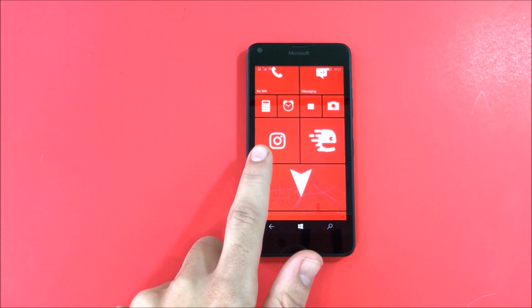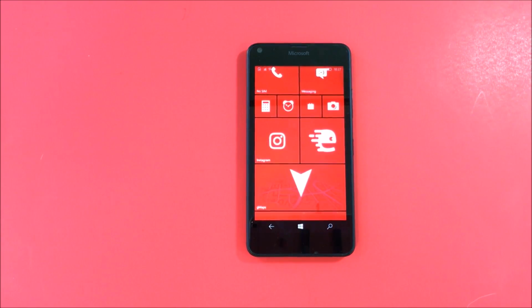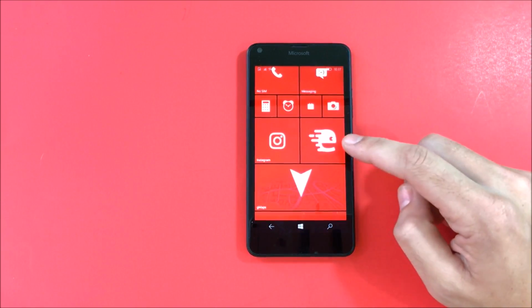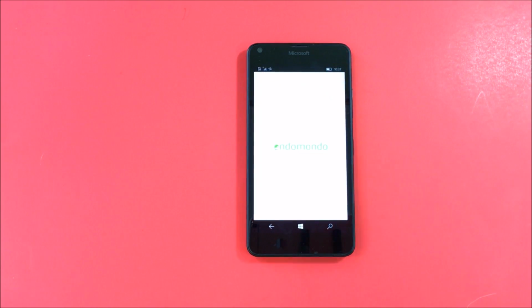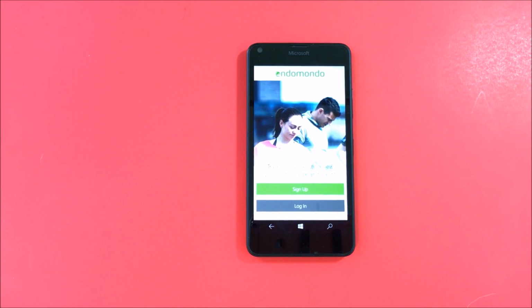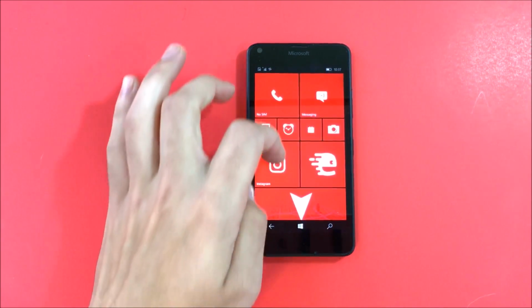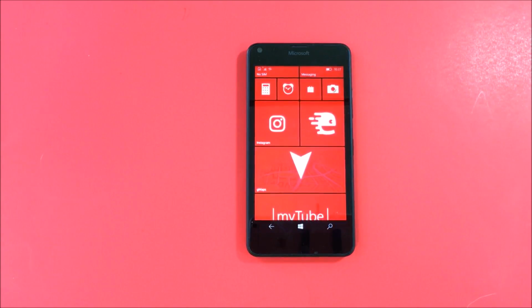So I do have the Instagram app right here up front and center because Instagram is a great application that I use a lot. So Instagram has to stay up there. Now, right here is Endomondo for tracking your runs. So if you're a runner, such as I like to run sometimes, I do track my runs. I don't know why it logged me out, but it logged me out. But I do track my runs there on Endomondo.